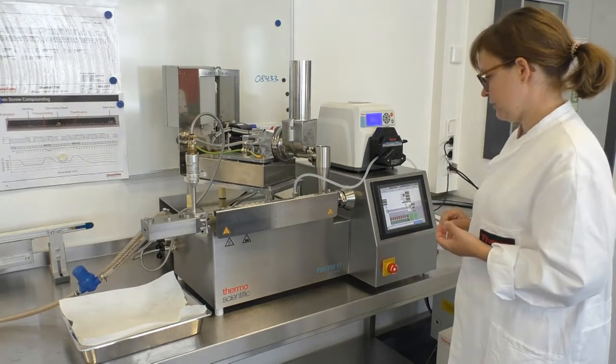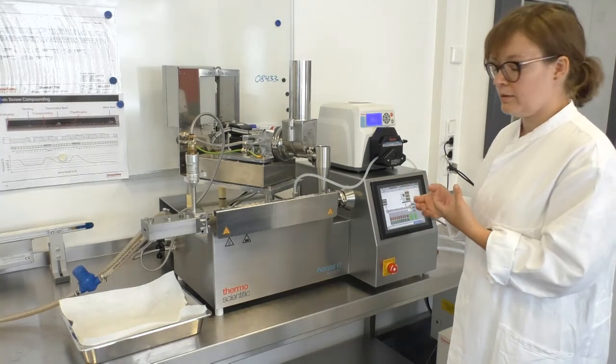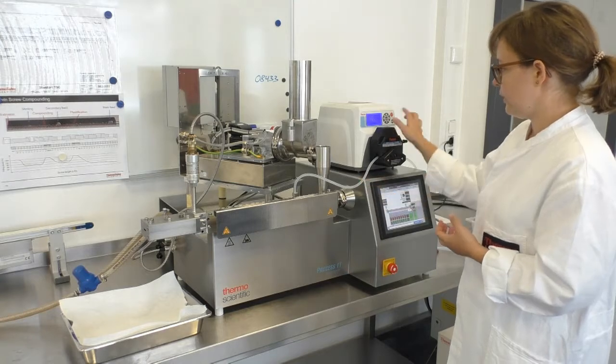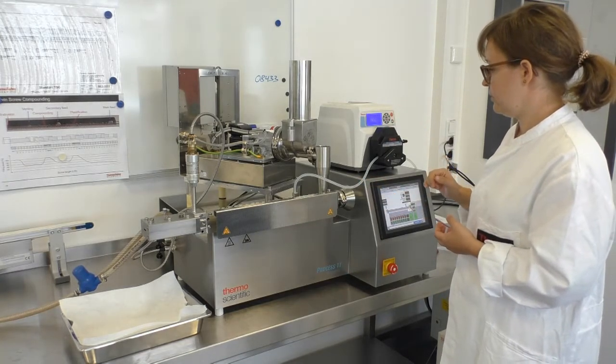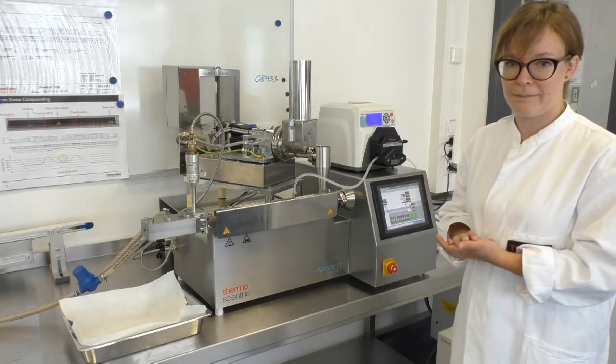So now we start hearing the screws rotate, and now that the screws are rotating, I simply turn on the liquid feeding pump and wait until I see water coming out of the die.